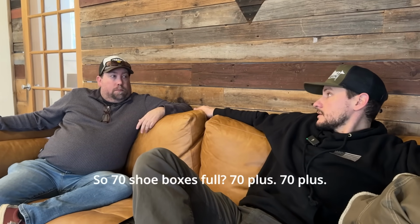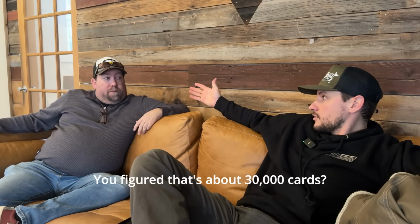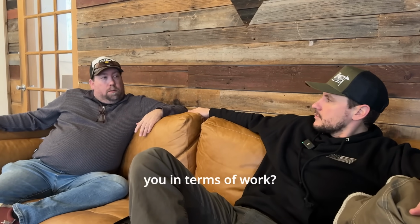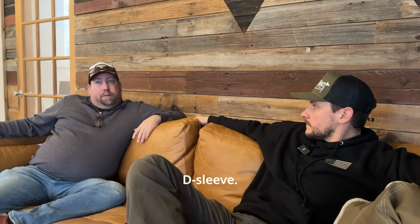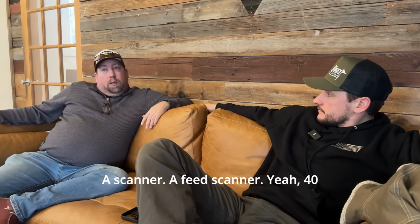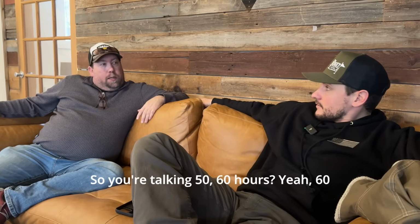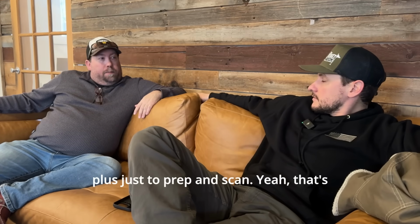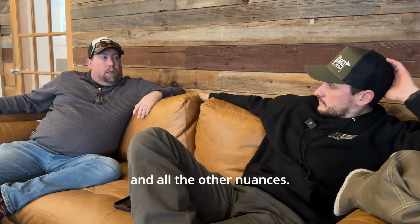So 70 shoe boxes full, 70 plus. You figure that's about 30,000 cards. 400 cards a box ish, yeah. What is that going to take you in terms of work? You gotta take them out of top loader. De-sleeve, because you're going to throw them in a feed scanner. Yeah, 40 minutes a box, give or take, depending on the box. So you're talking 50, 60 hours? Yeah, 60 plus to get them just prepped. To prep and scan, yeah. That's not processed and priced and all the other nuances.